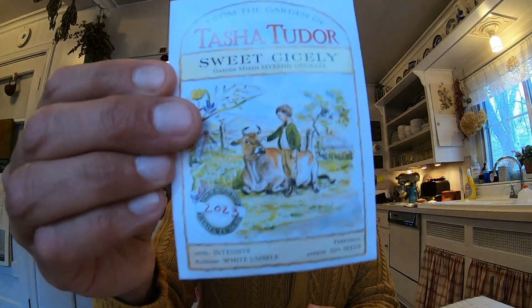And then the last thing is Sweet Cicely, and this is garden myrrh. The level is intensive. Flowers are white umbels. Very nice. It likes cool, damp areas with rich soil. Well, I definitely have the damp well underway back there.